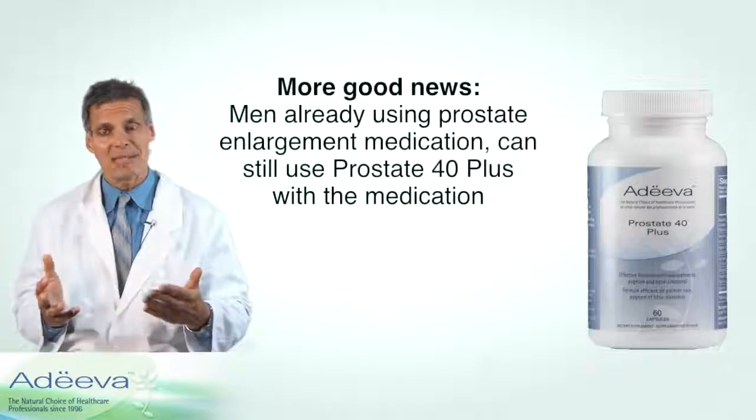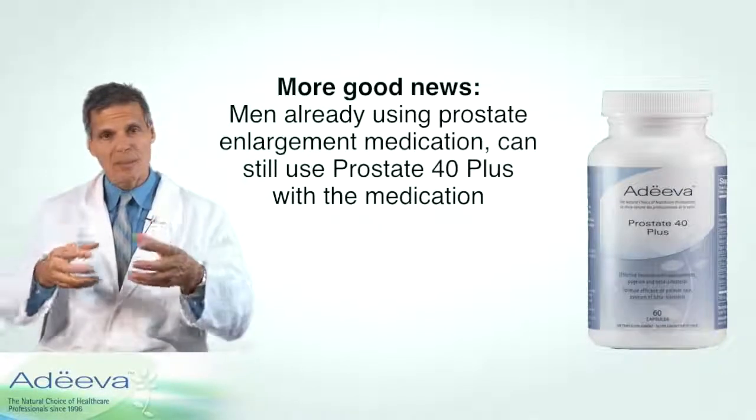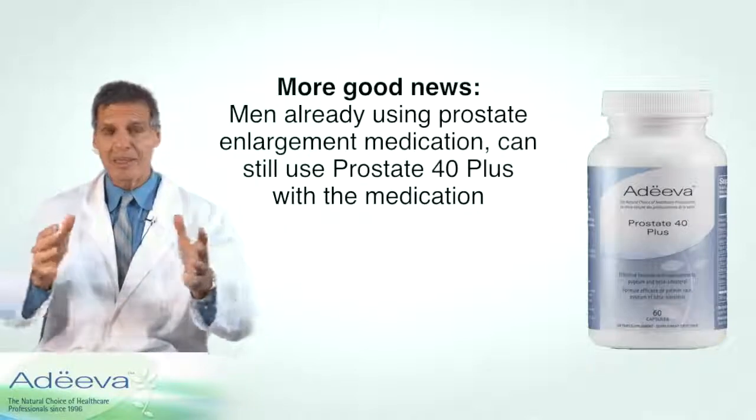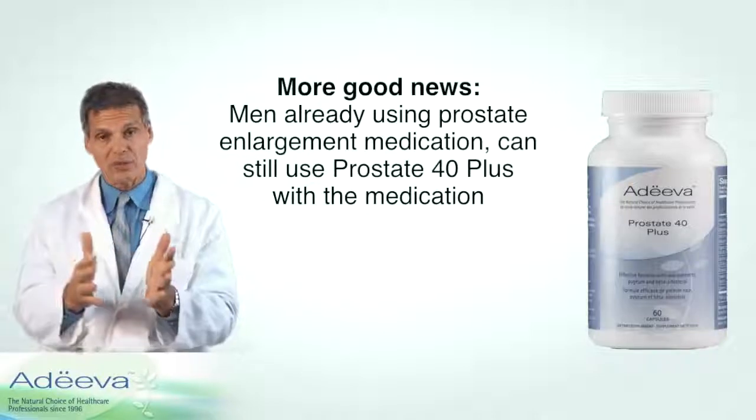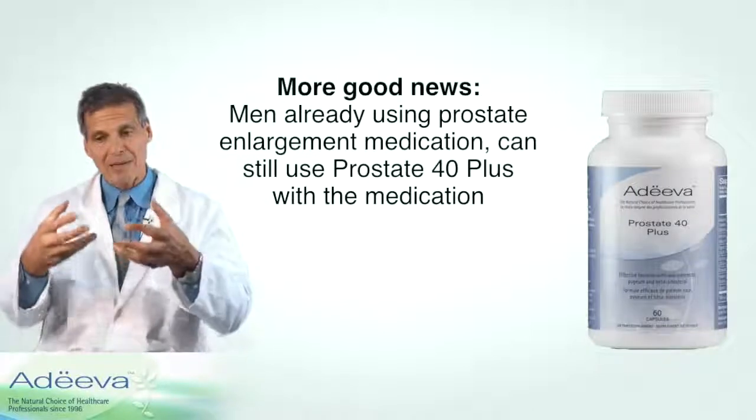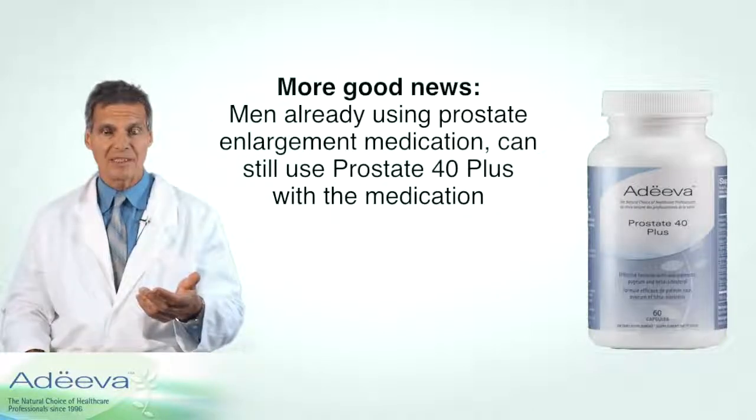And really the best news, I think, is that even if you're a man on a prostate medication for enlargement, you can still use Prostate 40 Plus with the medication. It's not an either-or situation to try to get the very best benefit for your prostate gland.